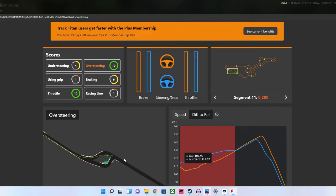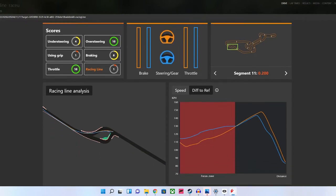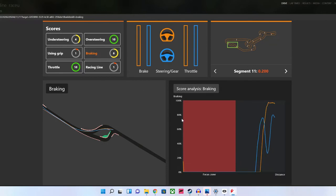I click onto segment 11 then, which is actually the exit to the chicane. And you can see from the exit there, I'm actually slower, sort of mid-corner, first corner. I do get a better exit out of that chicane. So I have got a bit more speed in the exit.